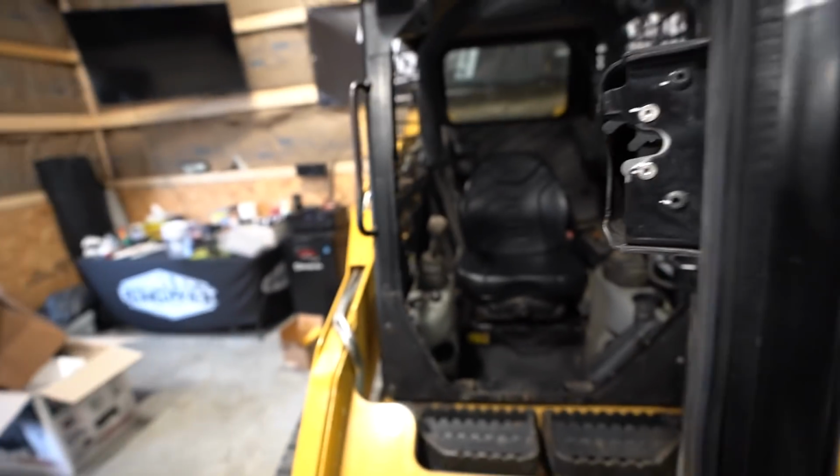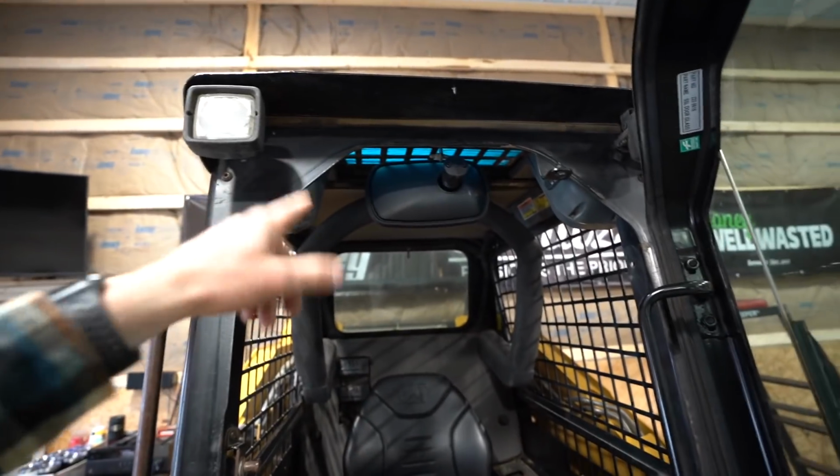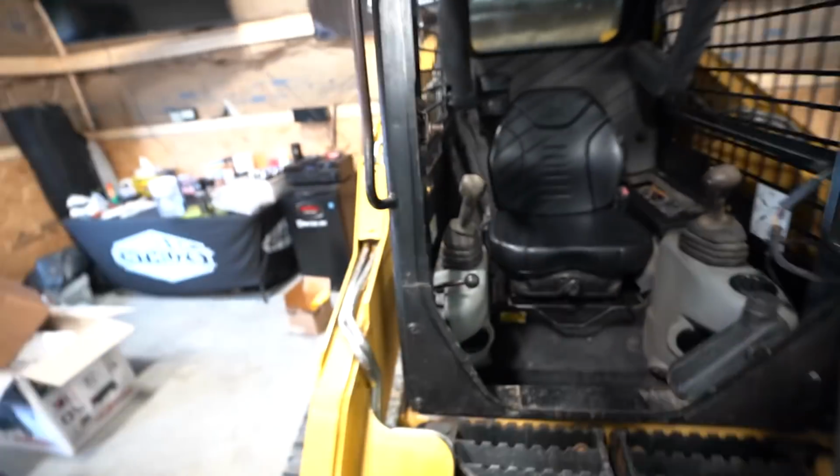Cab's not bolted down quite yet because we still need to get a lot of stuff fixed up under there. But we do have the mirror installed as well. Makes a tremendous difference from an operator's perspective. Now what we need to do is take the forks off, throw the bucket on, and really get to work. So the main objective of today is we're going to be removing the tracks from either side of this machine.